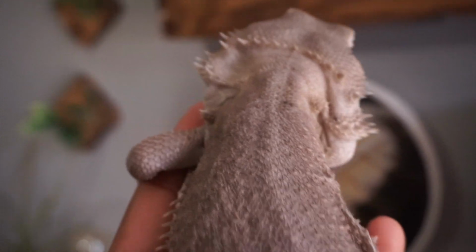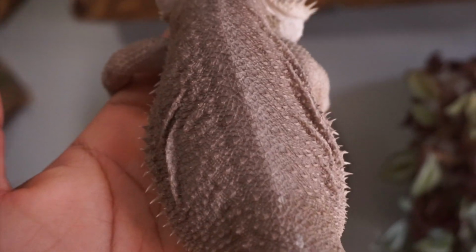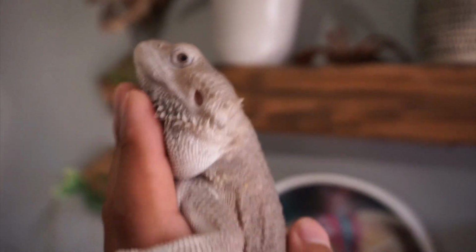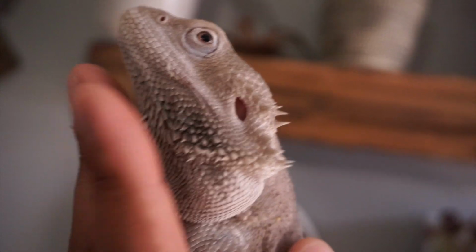Now, speaking of lacking color, we have right here a zero bearded dragon, and these guys lack zero color and also zero pattern. As you can see, he has that gray look right now, but usually he's nicely white. But right now he's a little bit upset with me, which is okay.